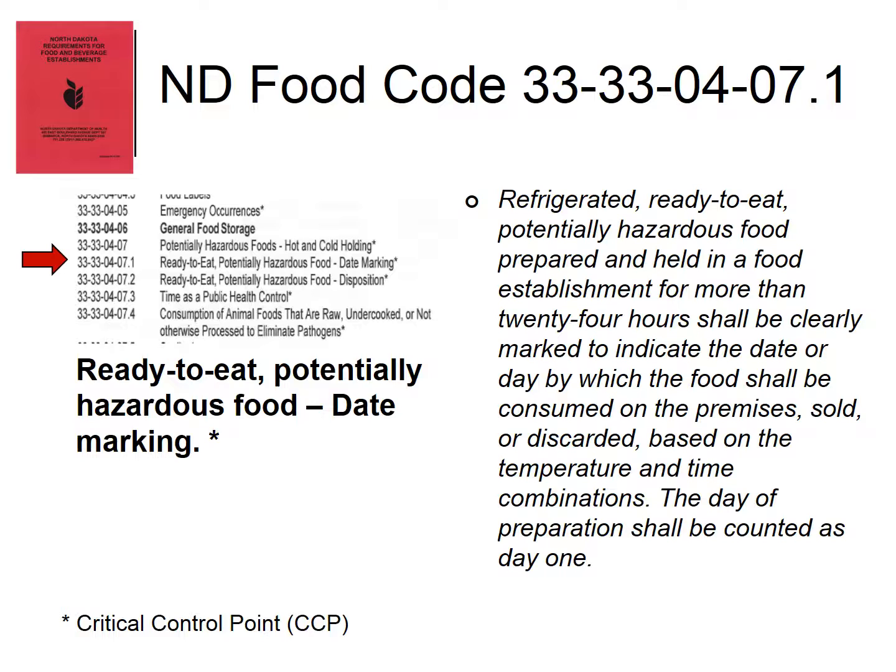ND Food Code Section 7.1. Ready to eat potentially hazardous food. Date marking. Refrigerated, ready-to-eat, potentially hazardous food prepared and held in a food establishment for more than 24 hours shall be clearly marked to indicate the date or day by which the food shall be consumed on the premises, sold, or discarded, based on the temperature and time combinations. The day of preparation shall be counted as day 1. Notice this is a critical control point.